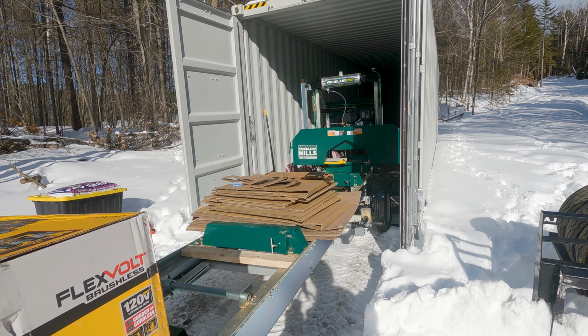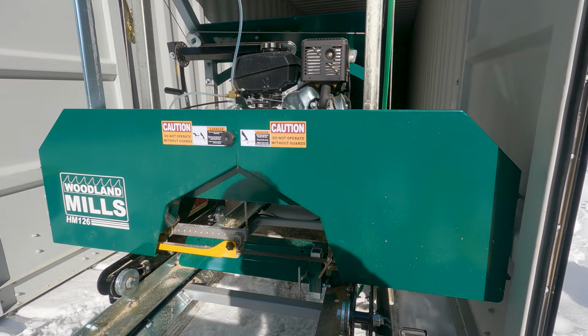Is that door going to clear? Oh, stop. No, it's not.